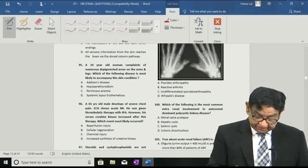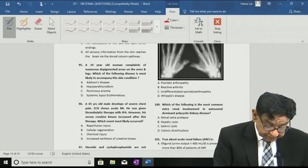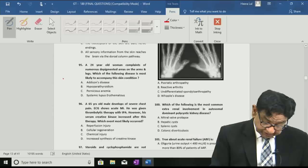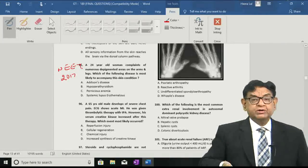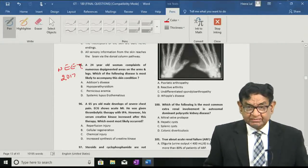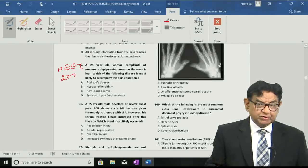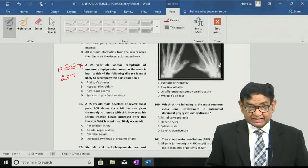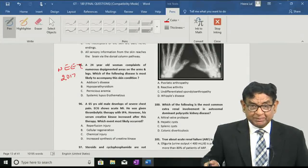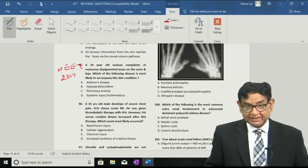In fact, this question came in NEET 2017. If you look into this question, it's a grossly incomplete question. But then why did we take this question? Because in the exam, you may get a question like this also. So you should be mentally prepared. That's why this question has deliberately been taken.